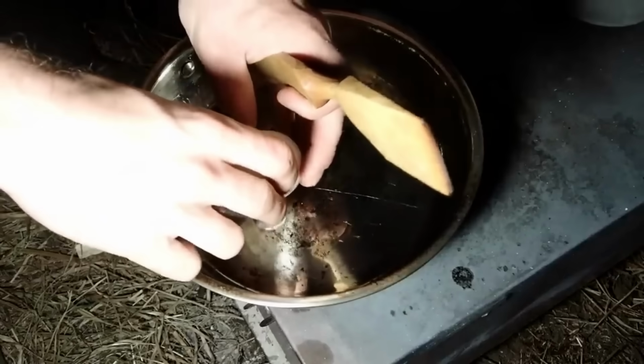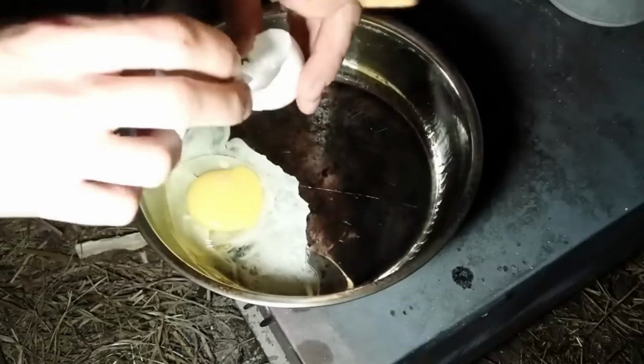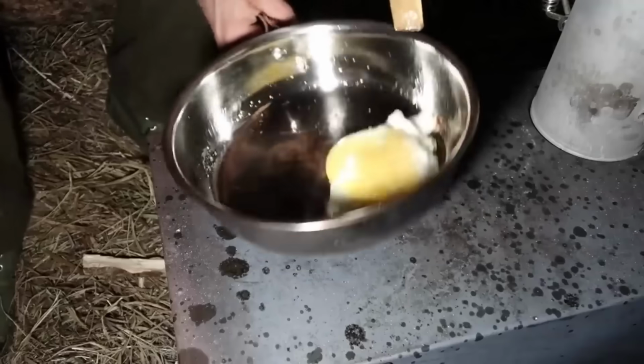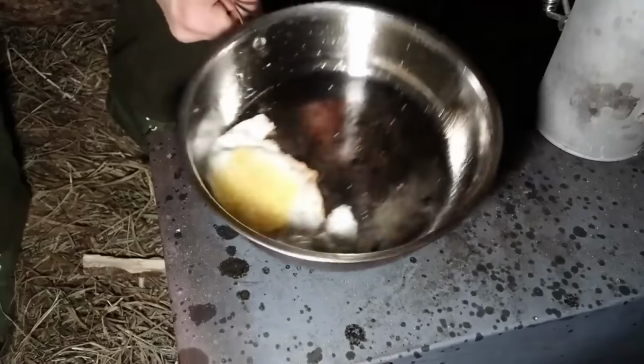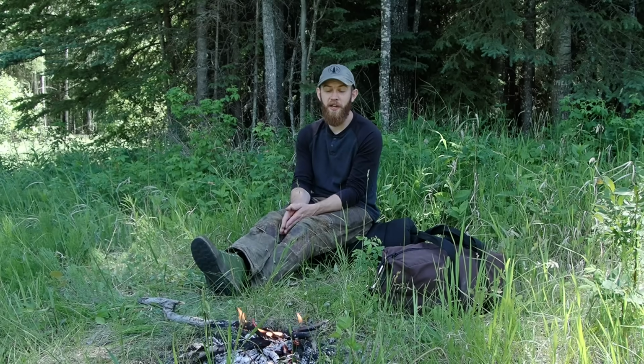I typically like to discard that oil that I brought up to smoking temperature, and then when I get ready to cook, I just put a little fresh oil in and go about my cooking. And that's how I achieve a non-stick cooking surface on all my cookware that I use. It's a very simple process, very quick and easy to do, and it ensures that your meals aren't going to get ruined by having all your food stick to your cookware.